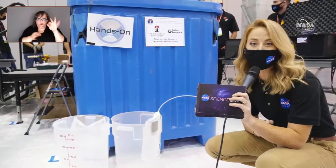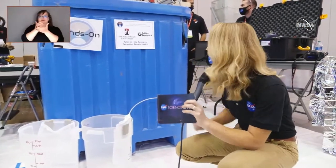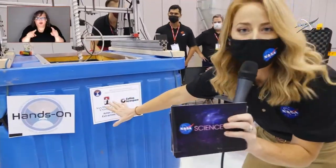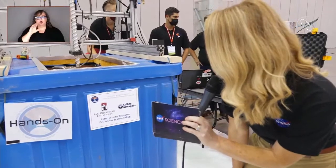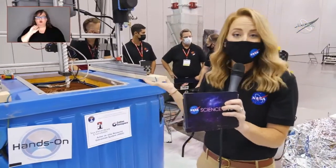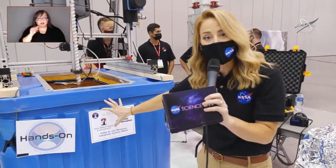What's tricky about this challenge, if that's not hard enough, which that's hard, is hidden underneath is this word called regolith. You'll hear it getting tossed around quite a bit today. And it's actually simulated lunar or Martian terrain. Because let's face it, on the moon and on Mars, we may not know what the soil is like underneath the surface.